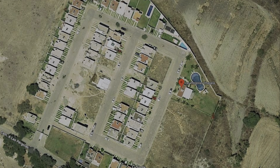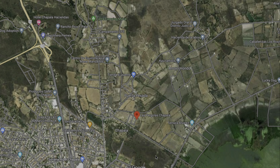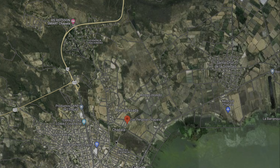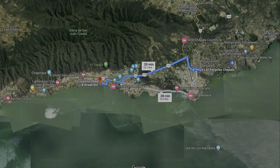Here is the development for house number 2 on our tour. There are several units in this complex for sale. So if we zoom out of here, this area here is Nuevo Chapala. If we zoom out a little bit, you'll see that here is pretty much Chapala Centro, and your Malecón is down here. Now, if we skip over to this map here, you'll see that driving from Las Pergolas is a 20-minute drive to Ajijic Centro.